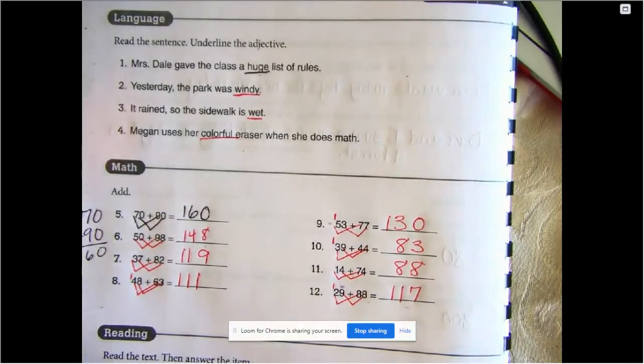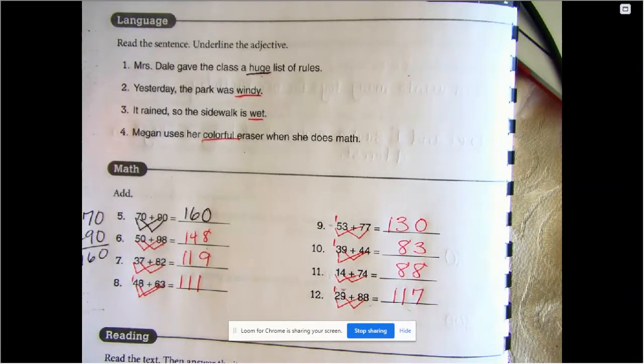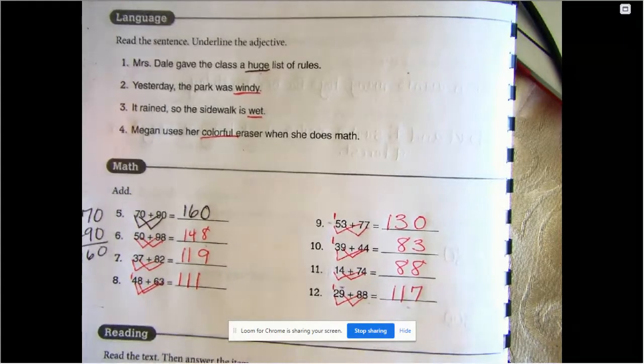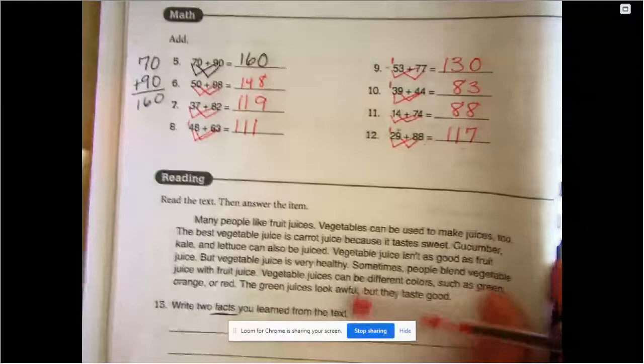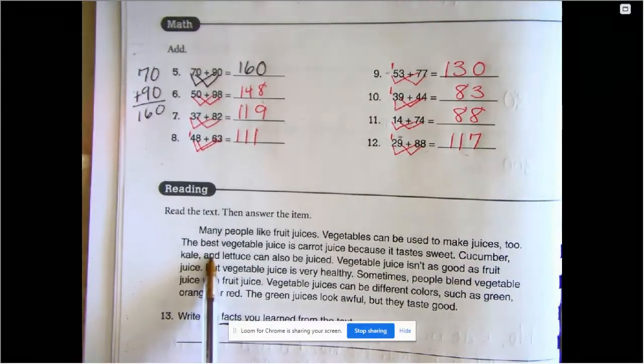So go ahead and pause if you need to fix anything. Let's go ahead and pause it and get your answers written down, and then we're going to move on to our story. Okay, so we're going to write 2 facts we learned from the text.